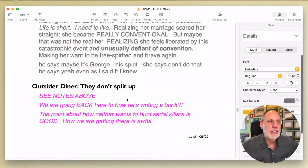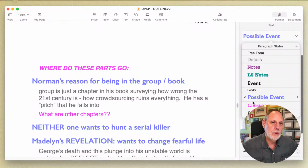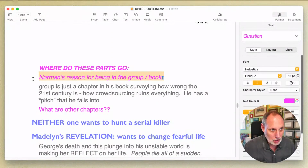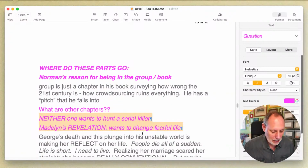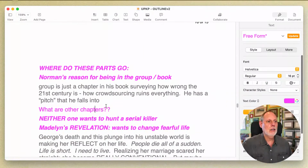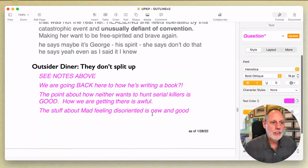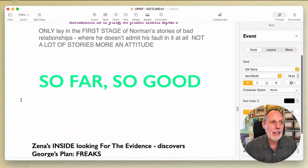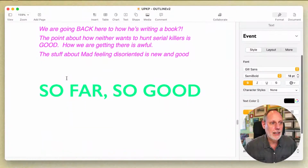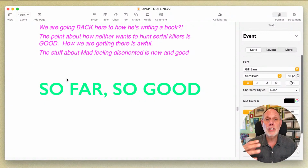So the main thing about this is I cannot answer this stuff yet. I'm going to just make them questions so that I know these are things I have to figure out where they go. All right. Okay. So all of this stuff, I'm going to move it to "so far so good" because I have gone as far as I can until I read it again. And I am aware of that because I have done this a lot. The more you do this stuff, the more you get used to the process and you figure out your steps that you take, and the more that you can rely on that.